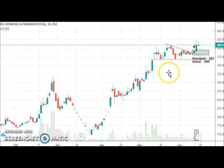Now, why I said 450? Because you see the base of this triangle, which is formed here, is close to a range of 410 to 380. That means a 40 points base has been formed here. And if I add the same 40 number to 410, that means 410 plus 40 will give me a target of 450 as an immediate target for this counter. It can be used as a swing trade as well.